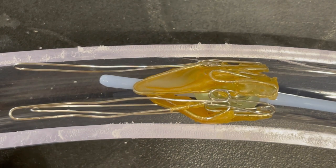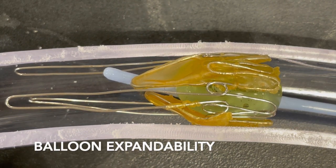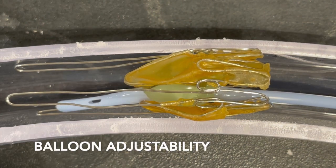Bench testing was also conducted using a 3cc silicone pediatric balloon catheter with our prototype to determine balloon expandability and balloon adjustability of our design. The device is deployed by expanding the balloon at the sinusoidal ring, deflating the balloon, and pushing forward to the distal end of the occlusion pedals to open the pedals to the appropriate extent.